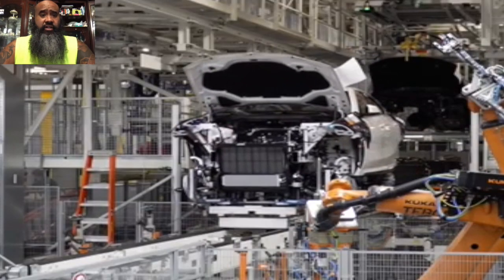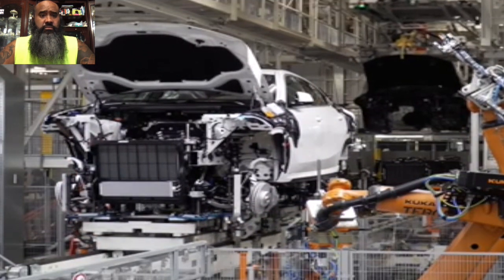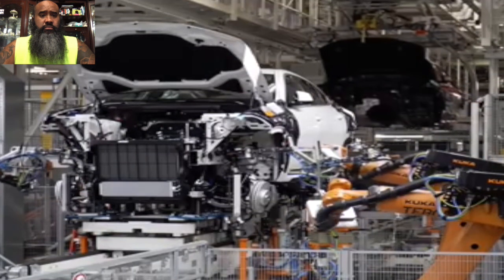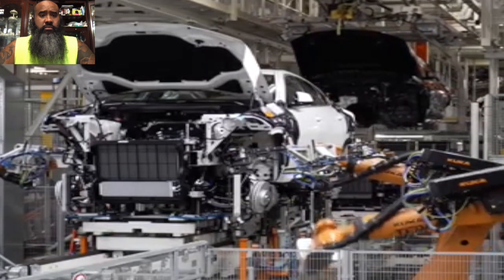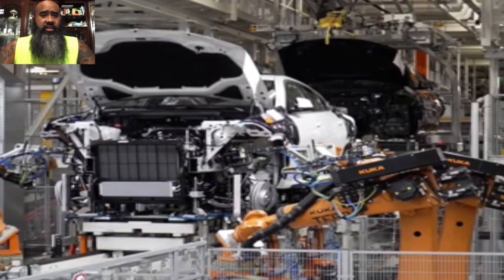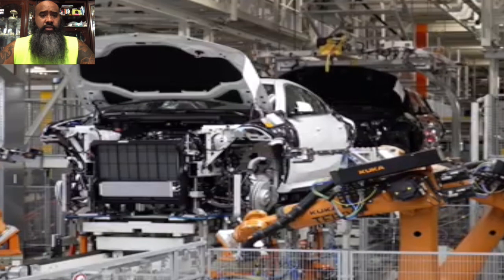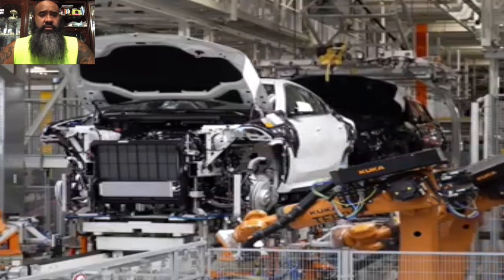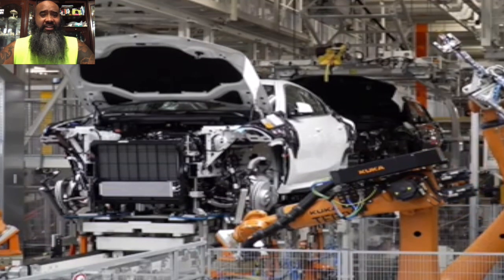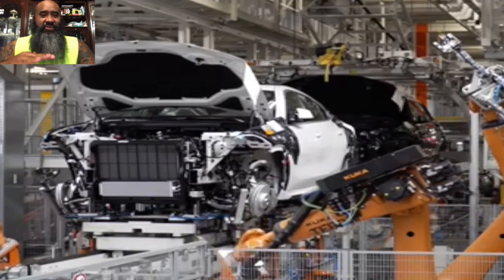You can tell the radiator's already in. You can see they're right there in the front. Look, the shocks. You can see the X6 going up and down. I wonder what they're actually installing there. Looks like an X6 on hydraulics.